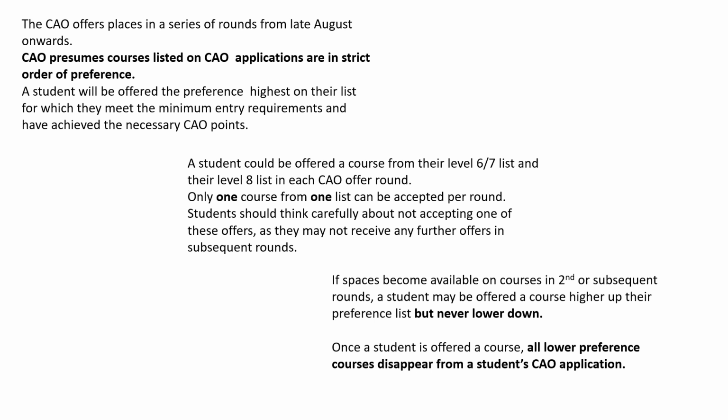So students have to think carefully about not accepting one of these offers, as they may not receive any further offers in subsequent rounds. The advice is generally, if you are offered a course, that you accept it. Then if spaces become available on courses in the second or third round, a student may be offered a course higher up on their preference list, but they will never be offered a course lower down. And once a student is offered a course, all lower preference courses disappear from a student's CAO application.